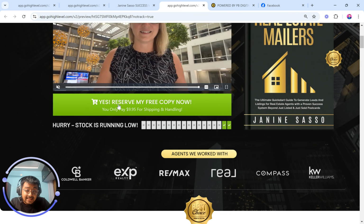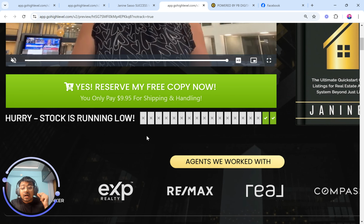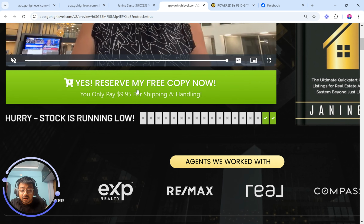And then you have this, "Yes, reserve my free copy." Now, you only pay $9.95 for shipping and handling. And as you can see, this is a gradient effect done with CSS. And when you hover on this, it has that kind of glaze effect, which makes it look premium.